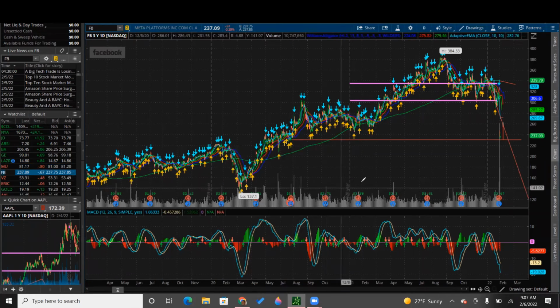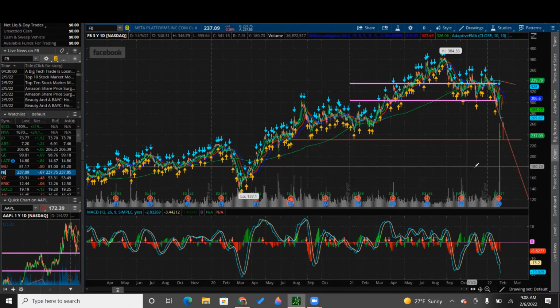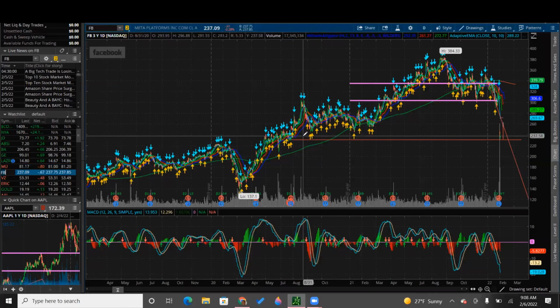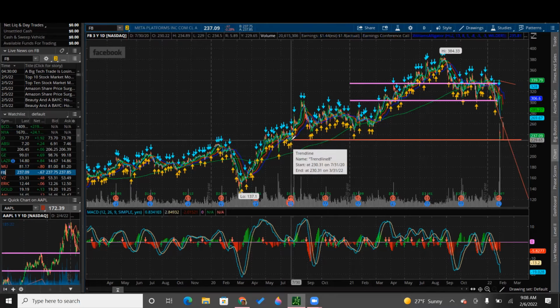So I'm gonna look at something a little further out for Facebook. So looking back 3 years on Facebook, you can see back in 2020, you can see the retracement from Facebook for last week came all the way back to the last manipulation point in the middle of 2020.